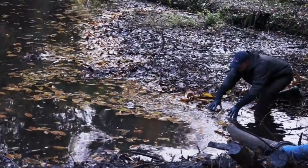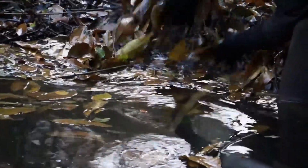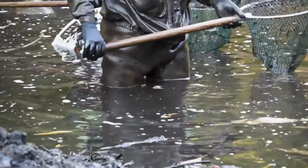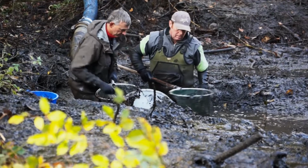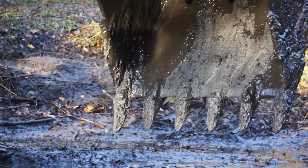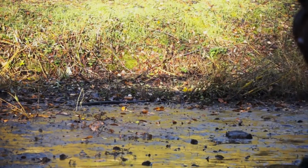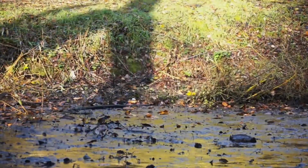As you can see, we're just finishing off the dewatering of Pond 1 today. We've got the fishery guys in over there. So far we've caught 150 fish. I reckon there's about another 100 in there. See the silt coming out. So by the end of the day this pond should be empty, and then we can move in tomorrow and start moving the silt out of the pond and transporting it to the desilting area for it to dry out.